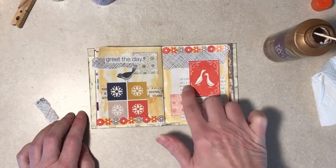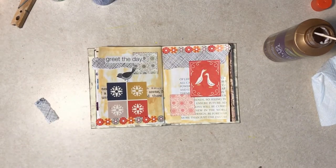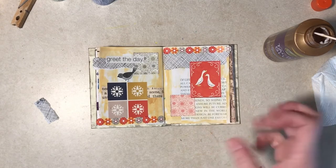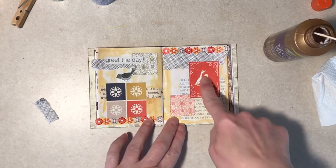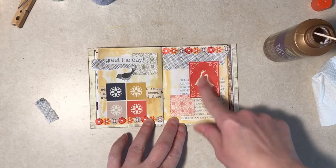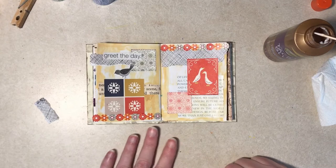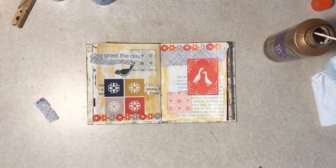But this is boring me. I don't know. I think if it's just say a flower or something, is that going to detract from the birds here? Because they are a little small. But if it's just a color blob, is that nothingness? I don't know.